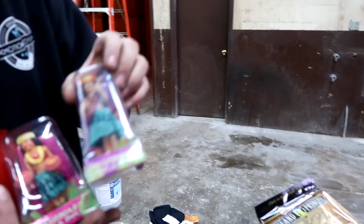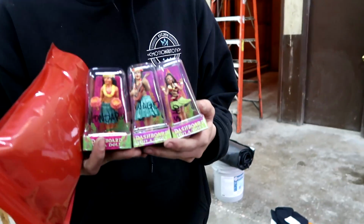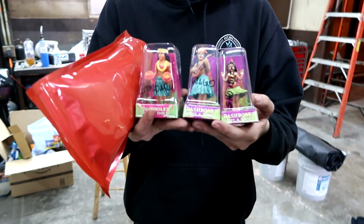Hondaru, Waggo. No way. Oh, that's going in for sure. It's a little hula dancer for the dashboard. Hula dolls. Dude, those are sick. I'll put one in Waggo for sure. Yeah, that one's for you, Hondaru.